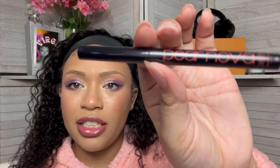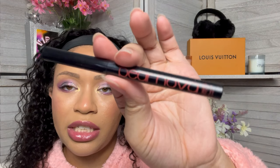The next item in here is by Pair Nova. And this is something. Pair Nova Lunar Lip Style Light Year. I'm guessing this is a lip pencil or a lip filler. This is what she looks like. Very simple. Okay, nothing too crazy. Yeah, I'm guessing this is just like a lip liner.